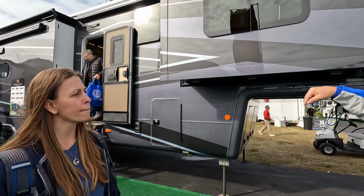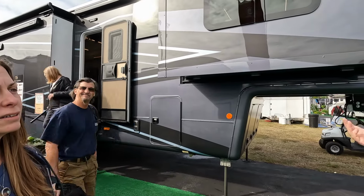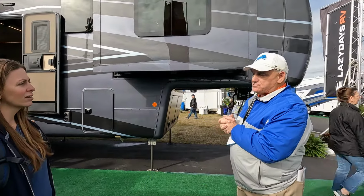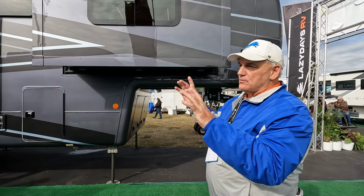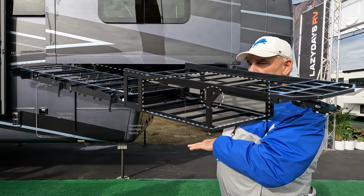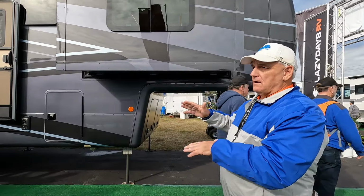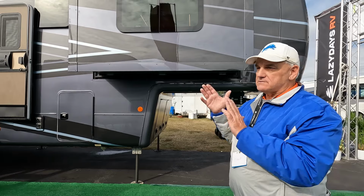And it's got a little push button thing that pops up for plugging in. What makes these so unique and special is the construction of them. The frame is not I-beam. It's a 15-inch double stack box frame that DRV designs. Lippert builds them, but it's the only manufacturer that makes a box frame.